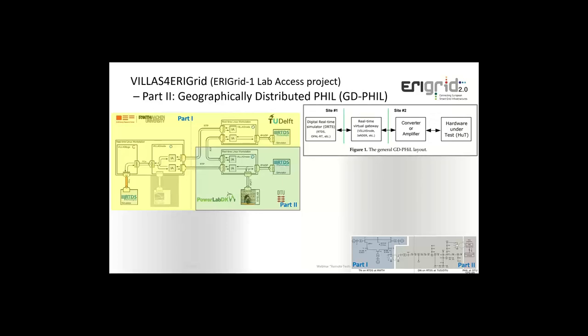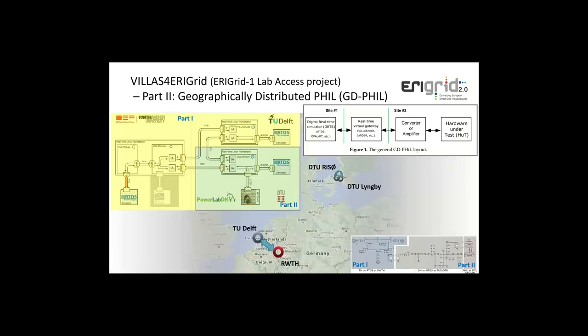Geographically distributed power hardware in the loop means, as in a power hardware in the loop, you have a digital real-time simulator and you have the converter or amplifier and hardware under test. But in between, you have a network setup. So you need some kind of real-time gateway setup. And that's something that has been worked with in ERIGrid 1, but also in parallel, RWTH Aachen had developed this VILLAS node concept. That's what we wanted to try here.